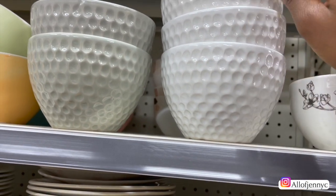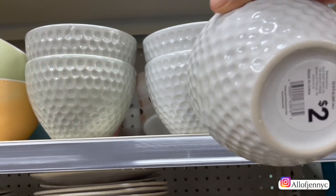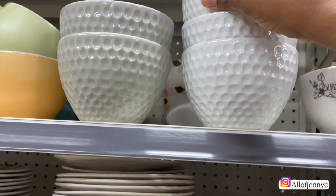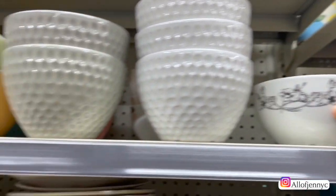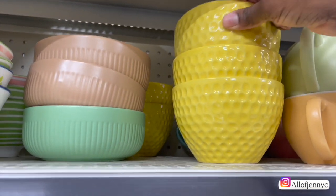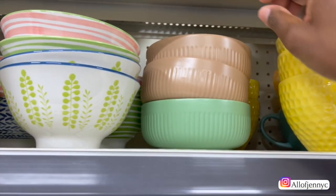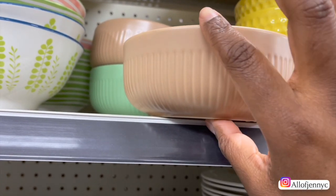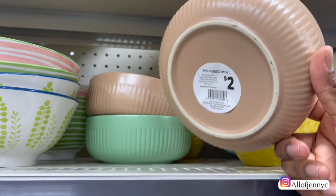These ceramic bowls are very cute. It's a nice design. $2 for the ceramic bowls. I really like the designs. This one is also very nice. $1. This yellow stands out to me. It is so pretty. They're all $2. And also, this is nice. This is different. It's not too wide. This is different. It's not too wide for $2 as well.